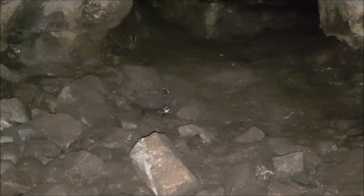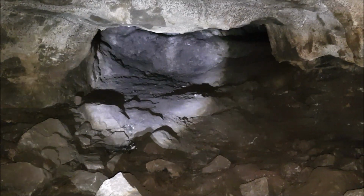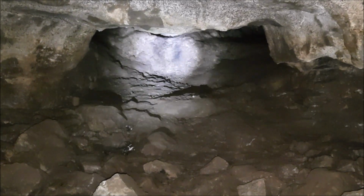Here is another chamber going there at the back. Do I want to crawl down here? Is the question.